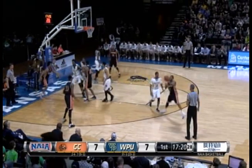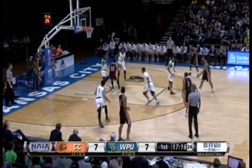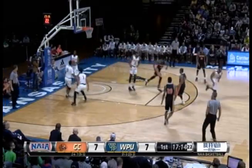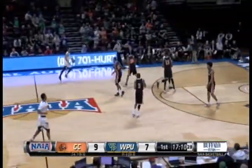17:21 to play, opening half. Inside, going to work. Jump hook up and good. Chris Coffey's got a deuce. It's 9-7 Georgetown.